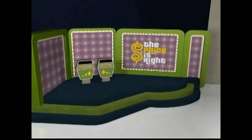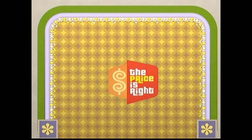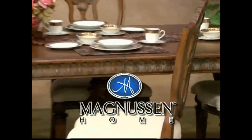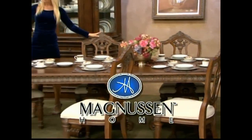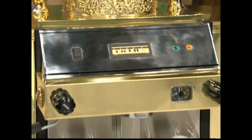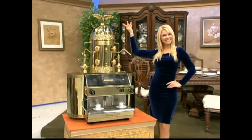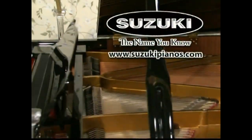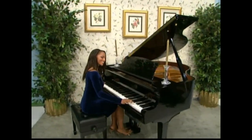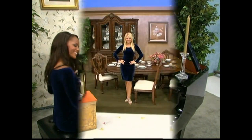Let's take a look at your first showcase. Here's the first showcase, number one. Your showcase begins with this beautiful new dining room. And after dinner, you and your guests can enjoy a delicious beverage made in this new espresso machine. And you can enjoy your coffee while listening to the music from this gorgeous baby grand piano. This showcase can be yours if the price is right.